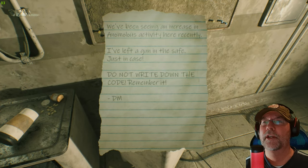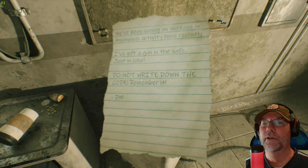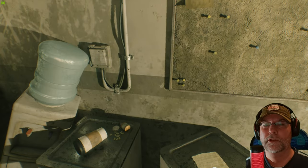We've seen an increase in anomalies activity here recently. I left a gun in the safe just in case. Do not write down the code. Remember it.